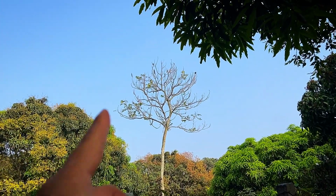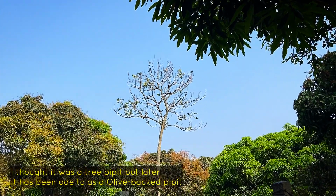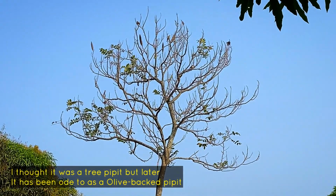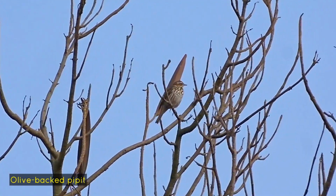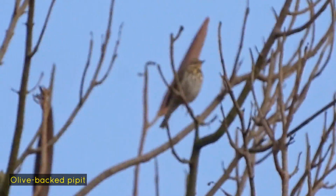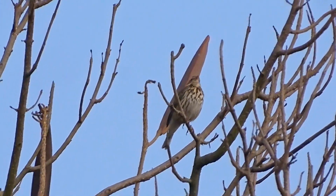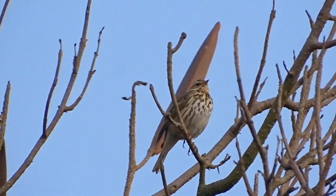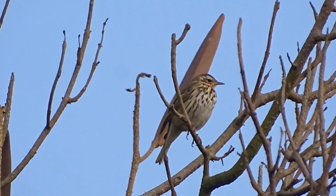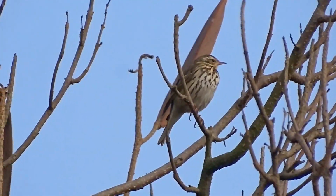So in this tree, guys, you can see 3 tree pipits are sitting. Beautiful bird. Can you see those are moving? I'm seeing 2 Shikras, 1 male, 1 female adult. So they are continuously hunting, and I've seen 3 or 4 peafowls also.